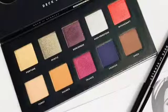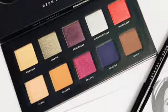Next is a collaboration from Deck of Scarlet, and it's with ThatGirlShaeXO. This caught my eye simply because I like Shea, but this is not a kind of palette that's for me. A couple of the colors in it are okay, you know, purple, blue, a little green, a little shimmery white color maybe, but this isn't for me and I don't need it. But congratulations to her.